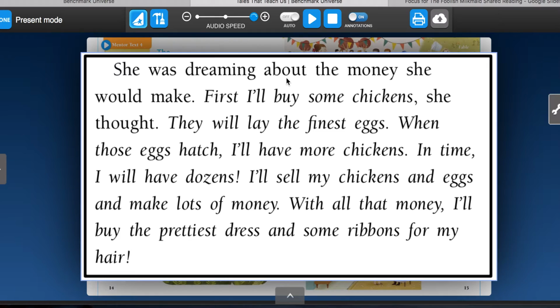In about, we hear that owl sound. But in wood, we hear that sound, like in the word good. But again, though, it is spelled with an OU. So keep that in mind when you come across words, even though they are the same vowel team, sometimes they can make different sounds. So it's important that you're trying out every sound when you come across those words. So about has that owl sound, and wood has that sound. Wood. Wood. That one's a tricky one. All right, nice job. Let me click off of that.